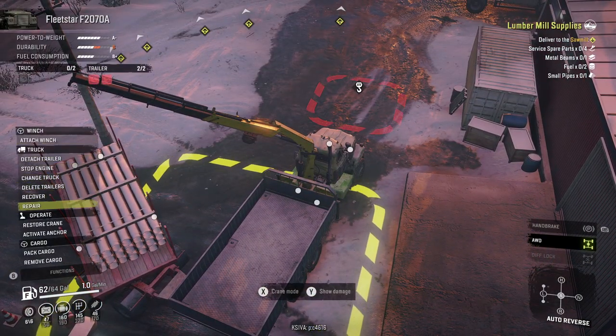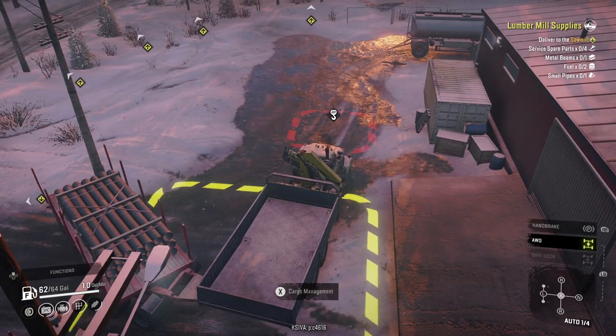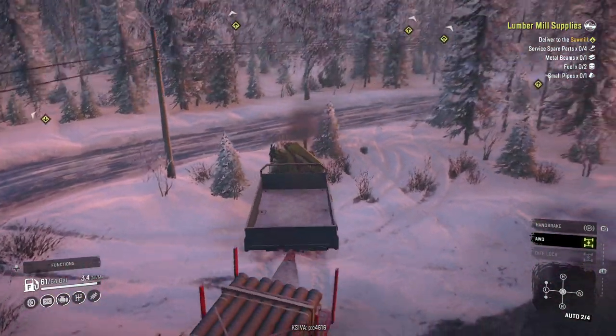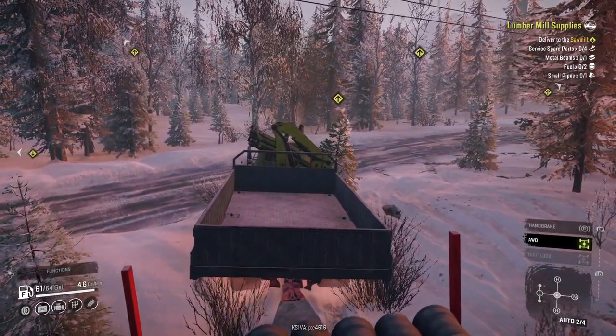Alright, store the crane, pack the cargo on the trailer, and now we're gonna go pick up the fuel. Need 2 pallets of fuel from the gas station at the top of the hill here.